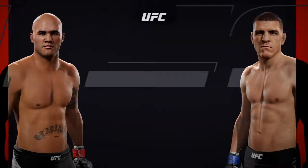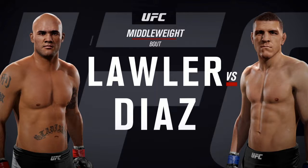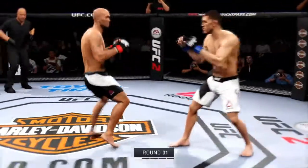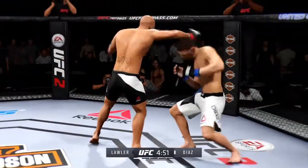Up next, it is our main event of the evening between ruthless Robbie Lawler and Brazilian Jiu-Jitsu black belt Nick Diaz. Robbie Lawler, are you ready? Nick Diaz, are you ready? And here we go. Five-minute rounds. White trunks for Diaz.